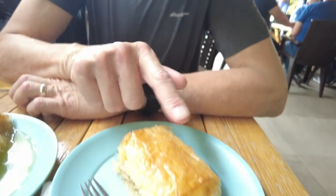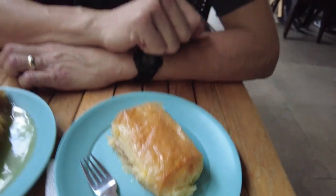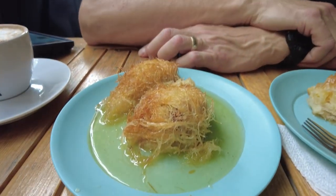Hey everybody, we are in Saranda, Albania today, in a local restaurant, bakery, and we are trying out some traditional Albanian desserts. We've got two to try out here today. We're trying out this, which is called Qumeshtor. And this second dessert is called Kadaif.